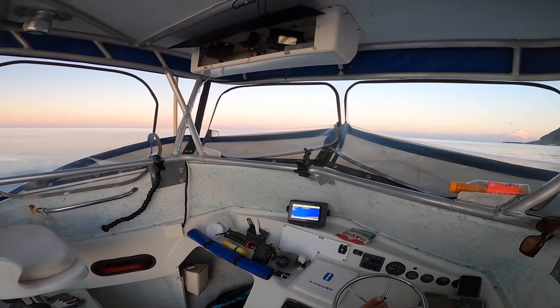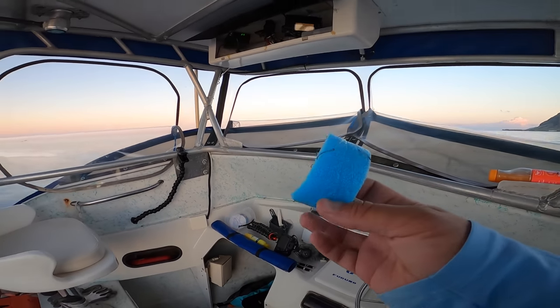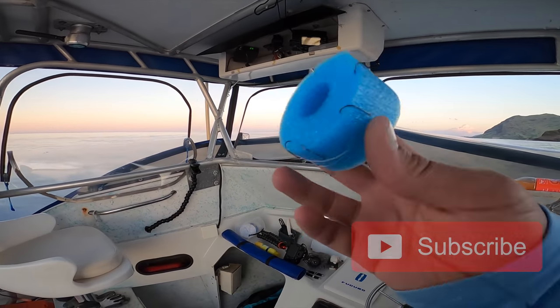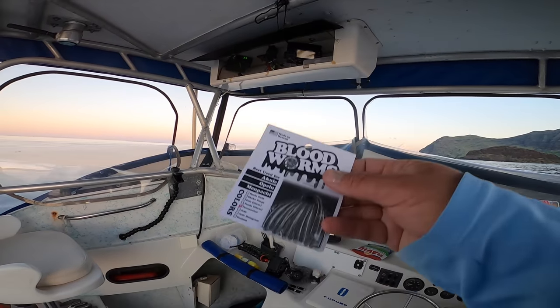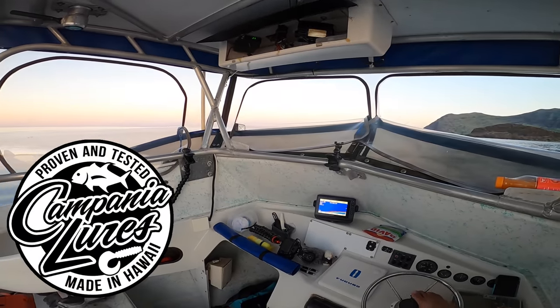This is what we're using for catching bait today. 15-pound fluorocarbon with number 3 hooks. You see there? Tied 7 hooks. I got greedy today. Normally I tie 6. And then we're going to use some firecracker bloodworms from Capanilla Lures.